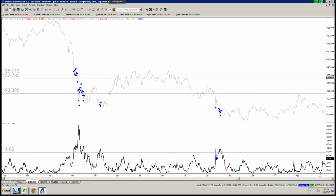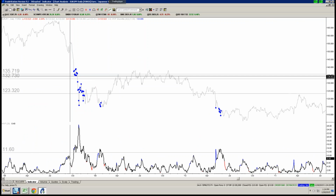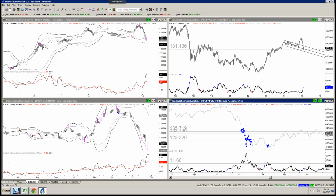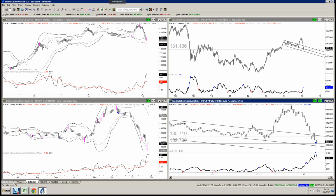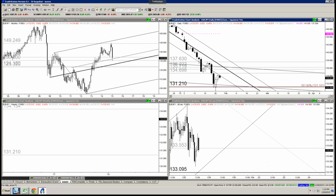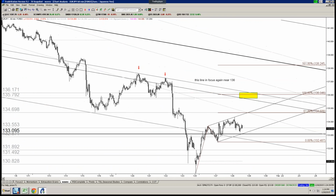Other than that, obviously the whole financial crisis, okay, even within there, when you start getting these initial readings, you had rallies from 134 up to 140. So Euro Yen, a great instrument to trade at the moment. And if this works out and we're able to catch the upside on this, then yeah, I'd be looking to potentially return to a short position up at 136.